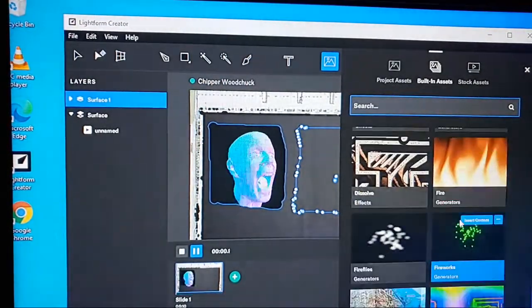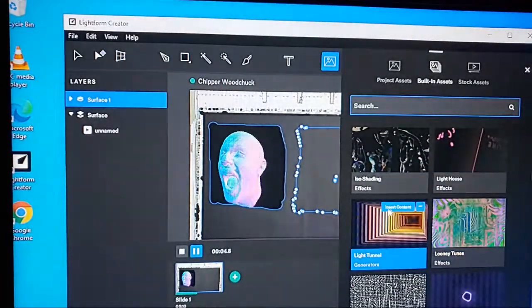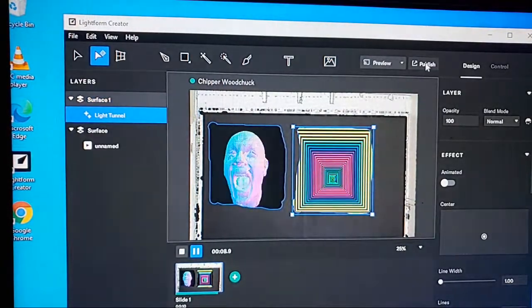We're gonna do, let me see. Let's do the vortex. We'll do that one right there. Put that there. All right, and then we're going to hit publish, and then we're going to get something really weird. It's going to pop up next to the head.